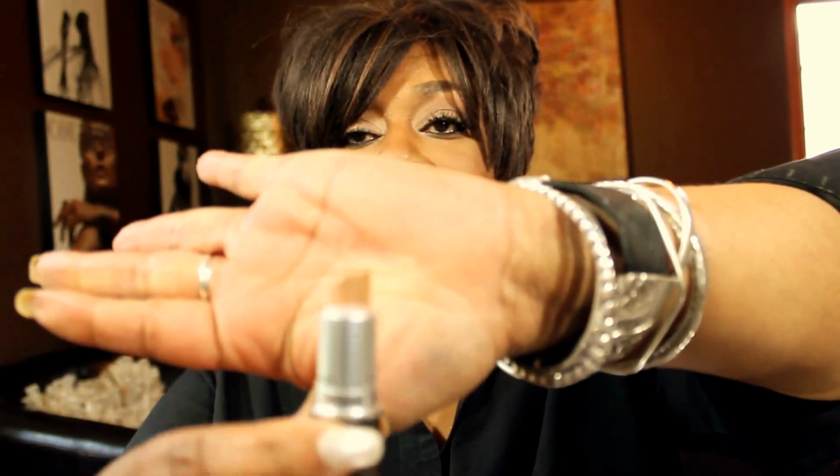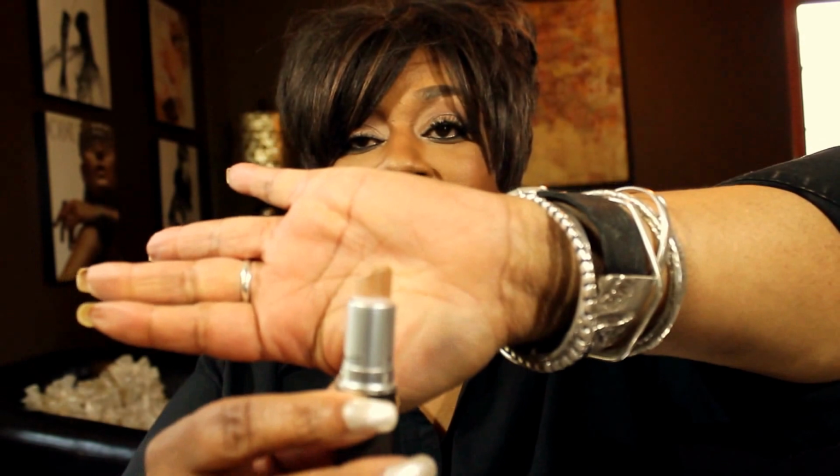The next one, guys, and I'm going for my magnifying glass because I have problems reading this, is Archetype. I love Archetype and I have used it to death. Now this is more of a tanny nude. It doesn't have any peach, it doesn't have any pink, it's just straight up tanny nude. And I love it. It might be melting into my skin a little bit. But that is Archetype. I love this shade. It's perfect.